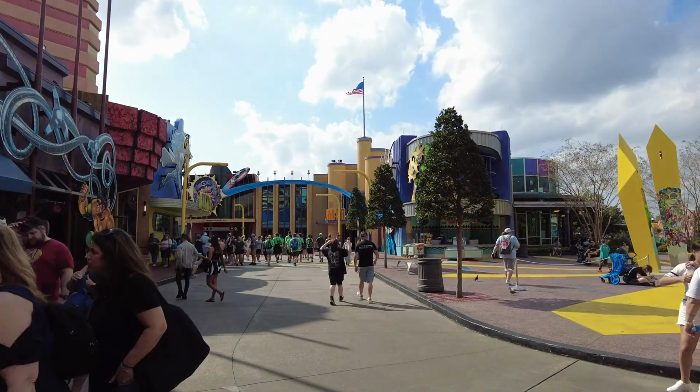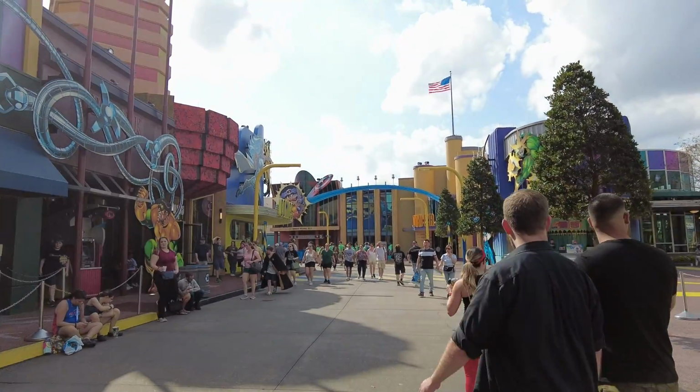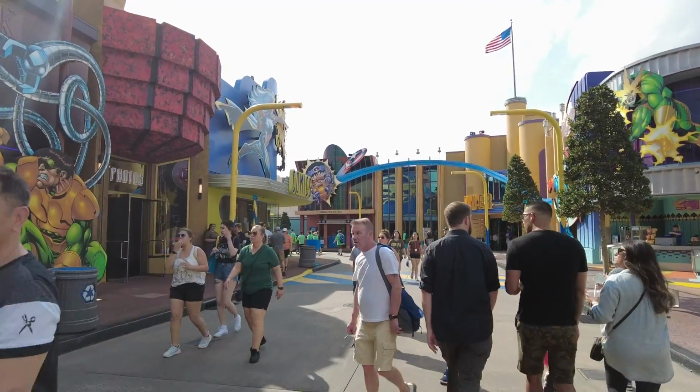My favorite trick, if you do come across any long lines and you don't have Express Pass, is to grab a handheld snack or a beer or a drink of your choice and make it a little bit of your snack time while you're waiting in line. That for me is always a really big help to make it not feel like I'm waiting as long as I am.